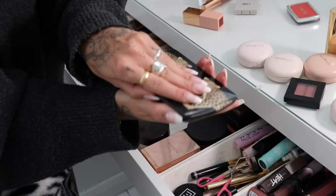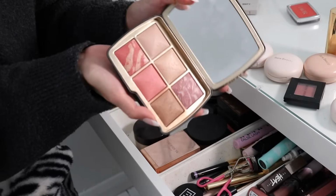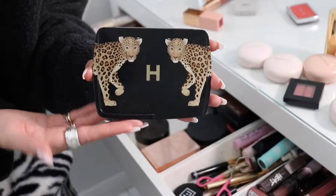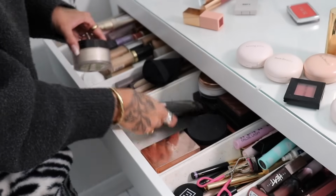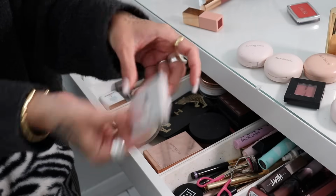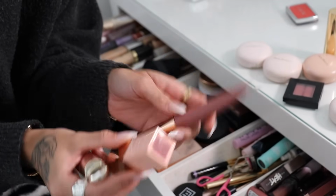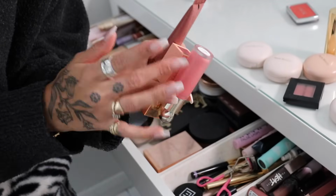This Hourglass palette, I used to reach for this all the time, but I don't so much anymore. Maybe I should start using it again. It is so good. Packaging is just everything. So I'm going to put that back in to encourage me to use it. Refy Red Blush, I barely use this, so that can go. A few liquid blushes, Rare Beauty, NARS, and Charlotte Tilbury. These are my three favourite liquid blushes.